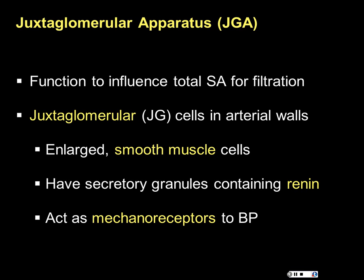In the juxtaglomerular apparatus, there's a set of smooth muscle cells, as I was alluding to, that surround the afferent arteriole and act like mechanosensors, or baroreceptors. They monitor pressure changes. If I've got multi-unit smooth muscle on the outside of a vessel, and the blood vessel fills up, what do you think those smooth muscle cells will do?